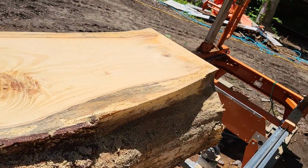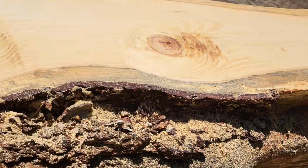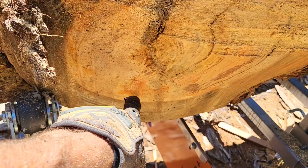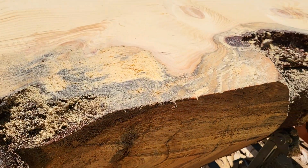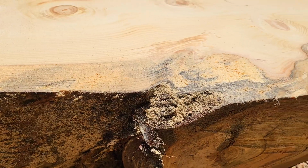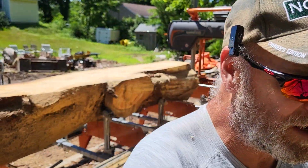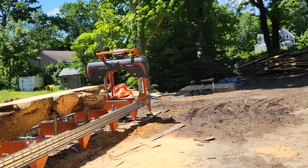Getting some of that fluorescent orange staining in white pine like you get when they get older. You can see the fluorescent orange in it down here too. I don't know if that shows up. But we're going to take one more 2-inch slab off it here, and then flip it over and mill it from the other side. Take the horns off it and see what we can get for big, huge pieces.